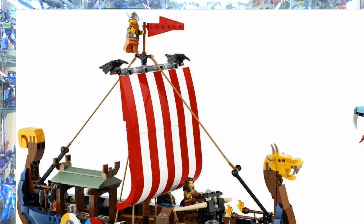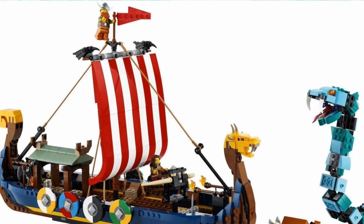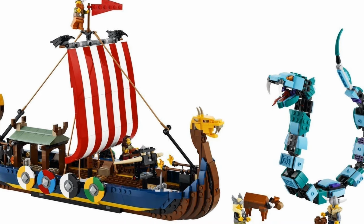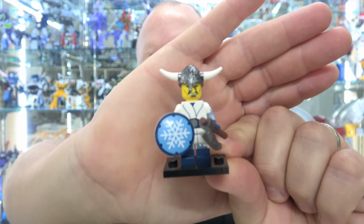So I figured I needed some more Vikings for that boat once I get it, because with Creator you're not going to get a lot of figures. Since I ordered these, images from the set have come out, well, leaked images anyway, and I think there's 4 minifigures that come with that, which is pretty good for a Creator set. But yeah, I still think we'll need some more Vikings.